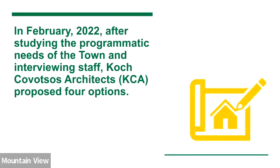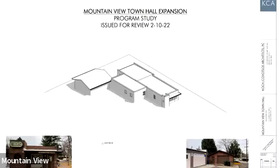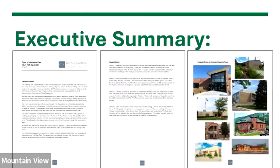We actually went in February of 2022 and had an architectural firm put together a plan for this. The next couple of drawings are going to be part of that plan. You'll see that there's a picture of the current town hall as it sits right now. They basically gave us a lot of information.